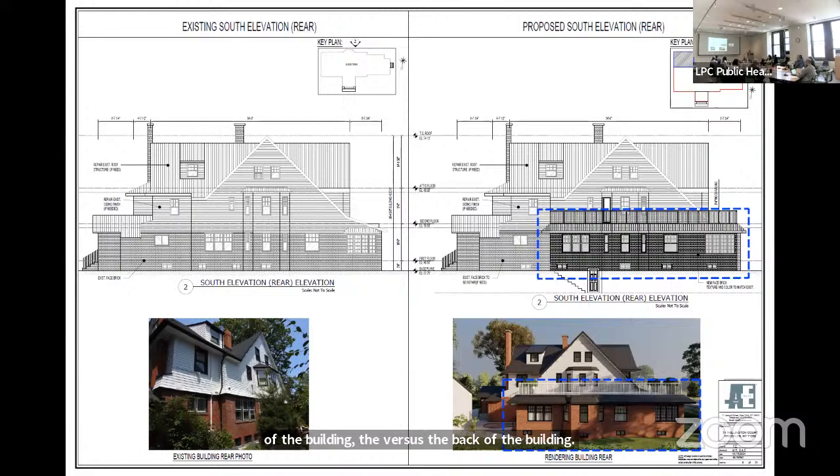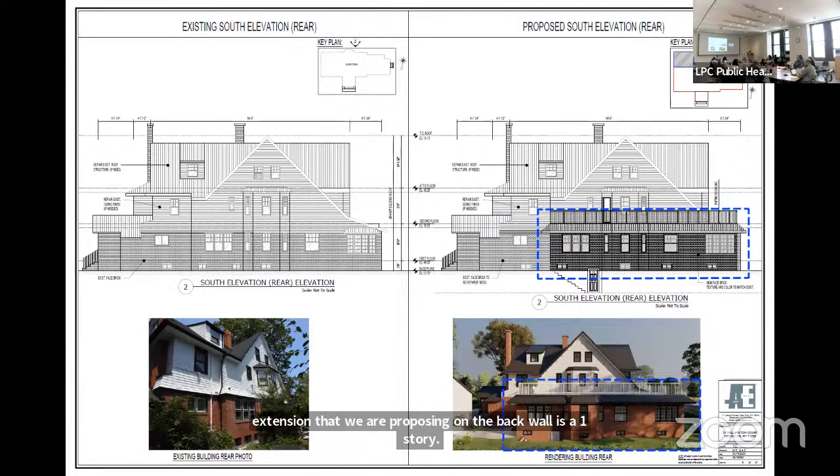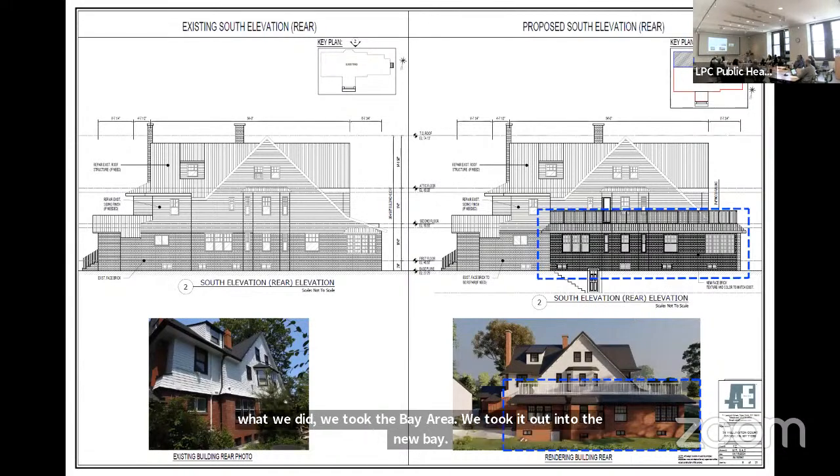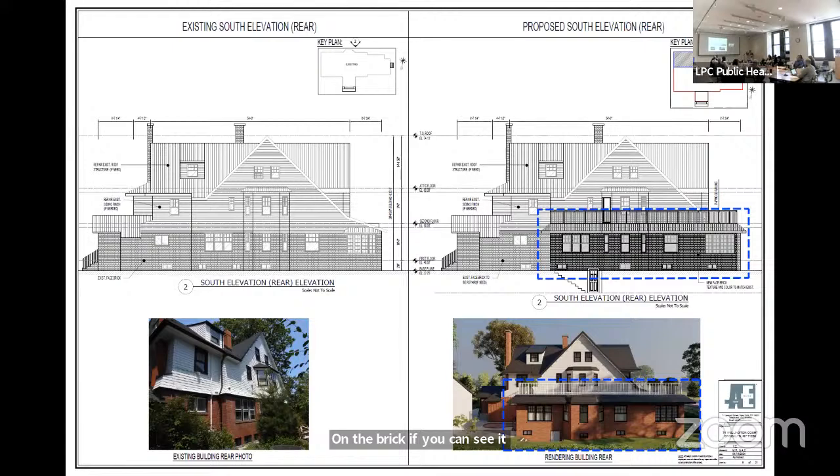So this is the extension that we are proposing on the back, which is one story. What we tried to do our best is have some architectural features of the existing building come to the new extension in the back. So we took the bay area and we took it out into the new bay on the brick, if you can see it. We try to mimic the existing roofing so that you can see the railing, but you can also see some of the roofing come down to give the vibe of a colonial look so that it doesn't look like a flat roof, because we are proposing a flat roof with a deck.